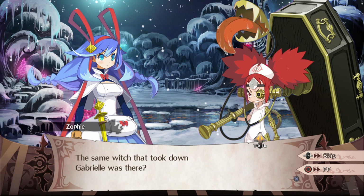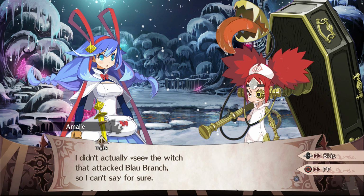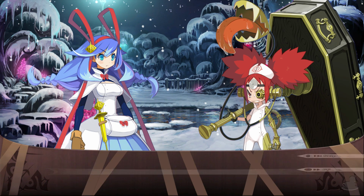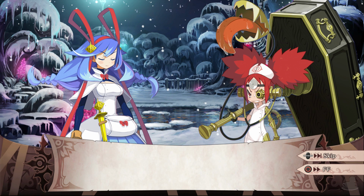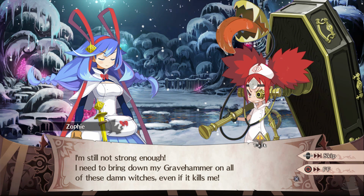The same witch that took down Gabrielle was there? I didn't actually see the witch that attacked Blaubranch, so I can't say for sure. So the witch that defeated Prim grabbed her and ran off with her somewhere? Yes, ma'am. So they were focused on each other. We didn't even register to them. Damn it. I'm still not strong enough. I need to bring down my grave hammer on all of these damn witches, even if it kills me. Something tells me it will.